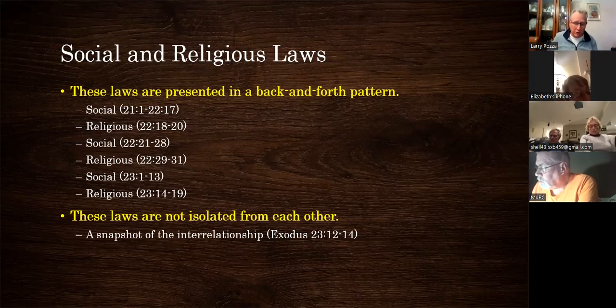If you look at chapter 23 of Exodus and come down to verses 12 through 14, it says here, six days to do your work, the seventh day do not work, so that your ox, your donkey may rest, and a slave born in your house, and the alien as well may be refreshed. Be careful to do everything I have said to you. Do not invoke the name of other gods. Do not let them be heard on your lips.